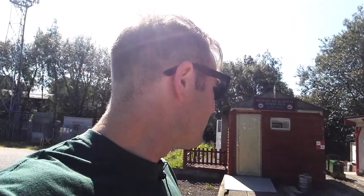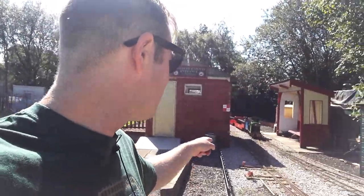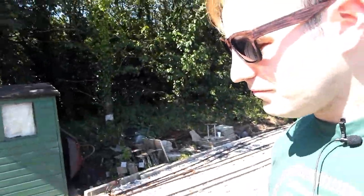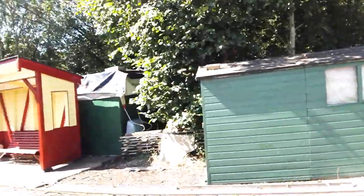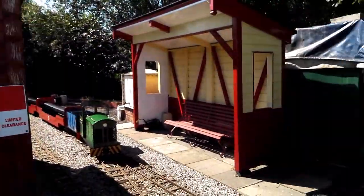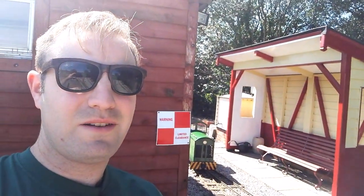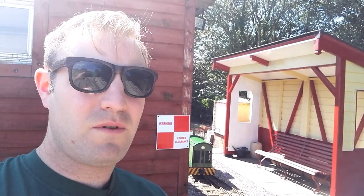It appears, I think because it's a gap in between trains, there's no one about. But there is a train sitting there at the little station. So the track goes off up the hill over there. Little look at the nice little waiting shelter. So what I'm going to do now, I'm going to go and find out if I can get a ride on it, and I shall film the ride from the train.